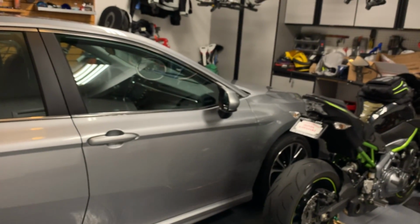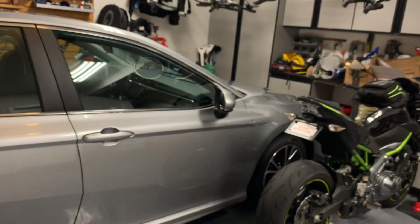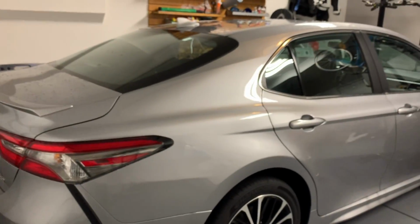It's got everything else you could ask for. Oh, auto dimming mirrors. You got to put that in the cars, guys. Come on. It's 2019.